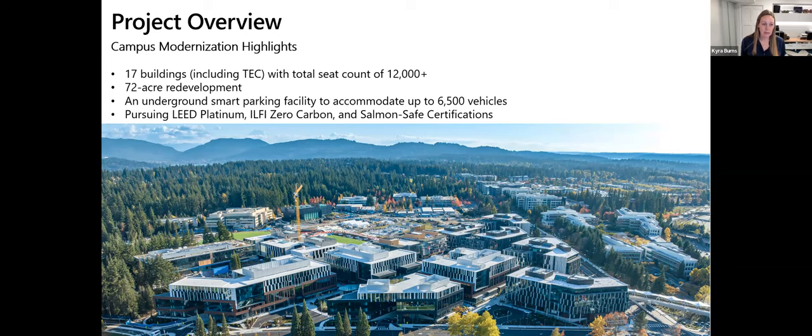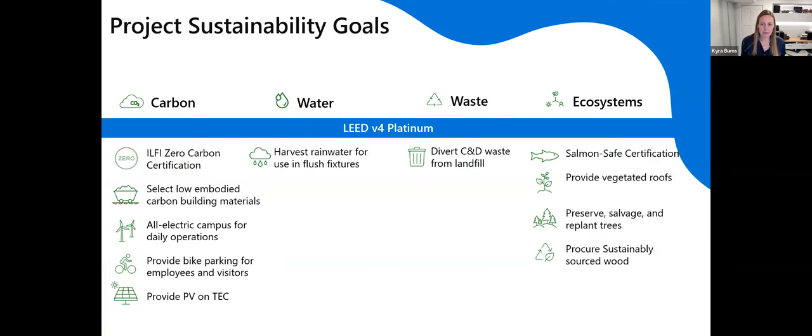This project's pursuing LEED Platinum, ILFI Zero Carbon Certification, and Salmon Safe. So some of the project sustainability goals, I kind of broke these into what are Microsoft sustainability goals, and then a little step deeper, what the project sustainability goals are.